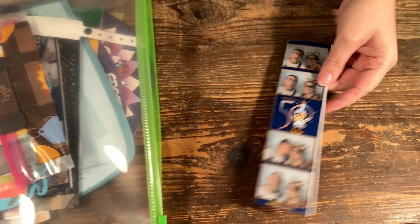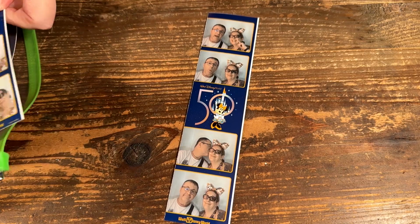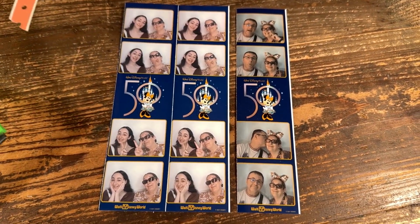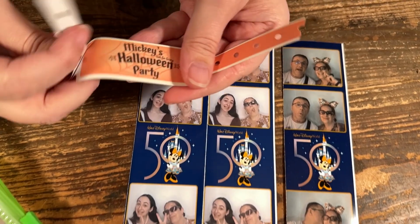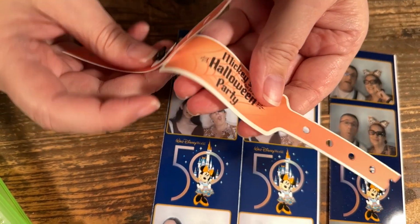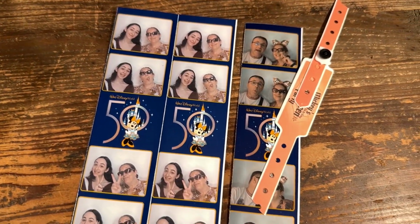We like to do the little photo strips. I have one there with me and Mark, and then I had this one with Gemma. Sometimes, last time we had gone to a Halloween party, this time we're going to be going to an after-hours party. So sometimes we end up with these bracelets, and I like to include those.